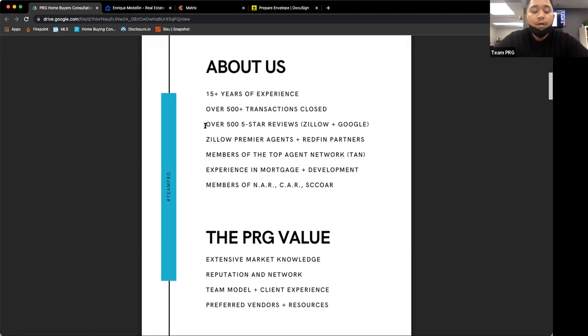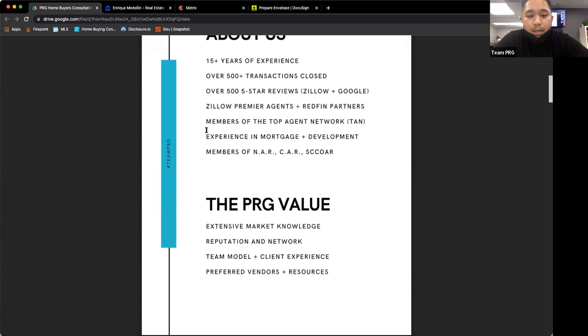And we are also Zillow Premier Agents and Redfin Partners. What website do you usually use to shop around, Mr. Customer? They usually say Zillow or Redfin. That's awesome. We had the great opportunity to be contracted and partnered up with these huge real estate platforms to help them out with their business. We were able to gain their trust, et cetera, right? We're also members of the Top Agent Network, right?